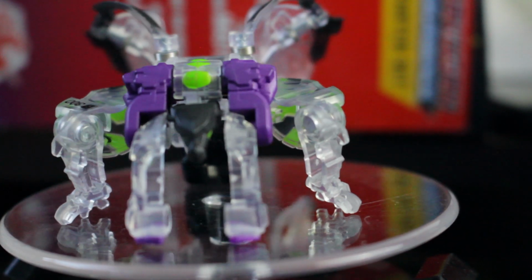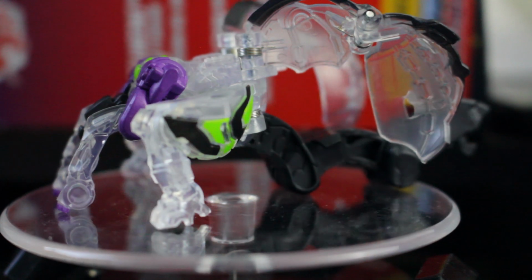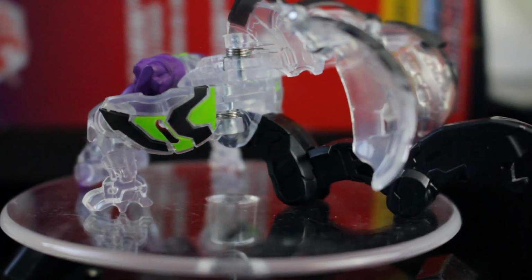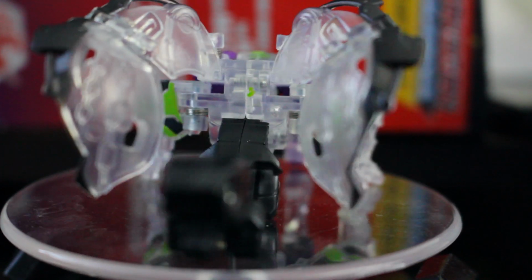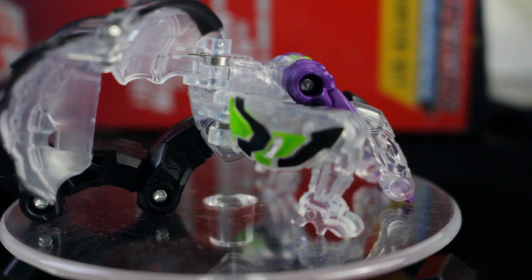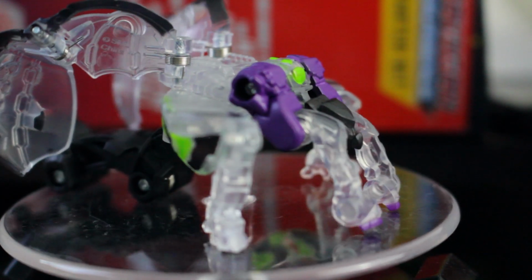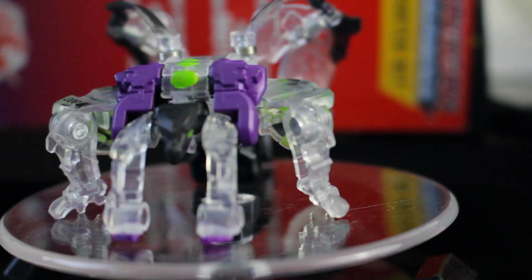He has a lot of clear plastic, which honestly is really cool, because the earlier Ultra Bakugan were either 50-50 with how much opaque plastic they had compared to the clear plastic, or they were mainly opaque plastic and only some parts were see-through, like with the Hydrus. Is it Hydrus? Yeah, the Aquos Hydrus Ultra.